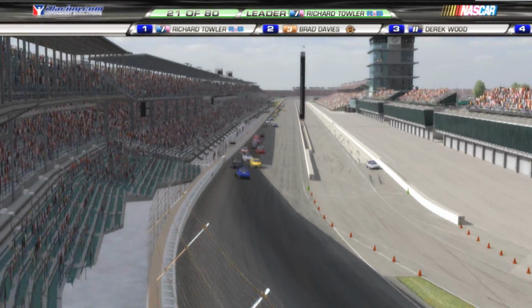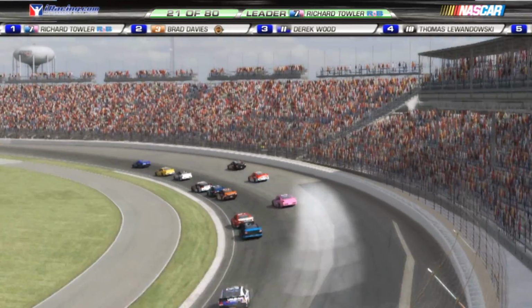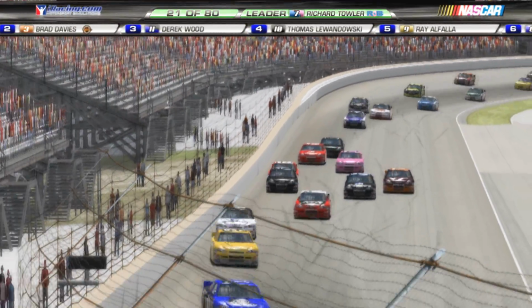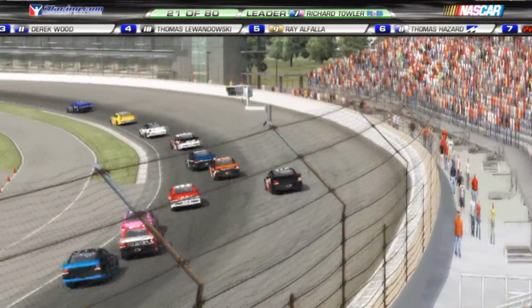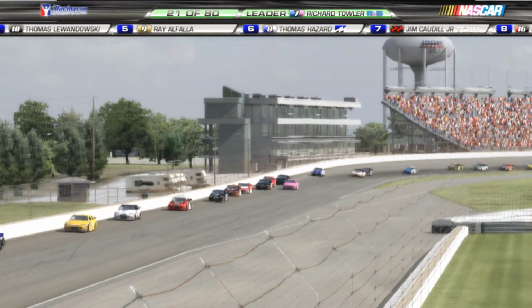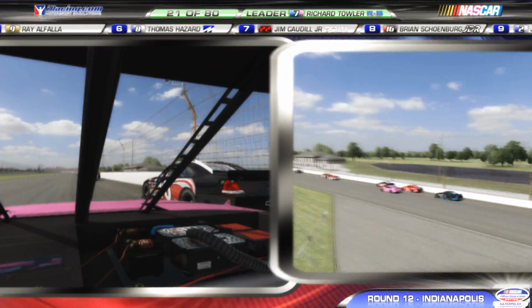You're starting to get a little nervous here, Nim. I think you took the under. Oh, Lewandowski! Big slide for Thomas Lewandowski, and somehow, someway gathers it back up. What a beautiful piece of driving for Thomas Lewandowski. But the terror is not over for the number 10 machine. Lewandowski stuck to the outside somehow, someway makes it through as Connor McKenzie looks to the inside of the 10.